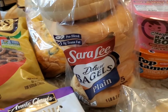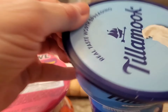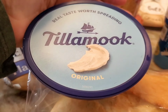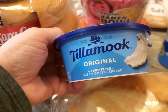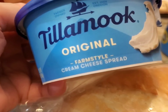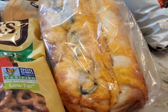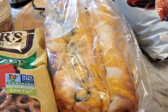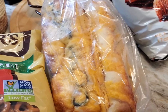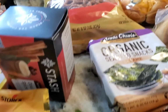Let's see, got some plain bagels, and to go with the plain bagels, oh, here it is. Tillamook is a local dairy company in the area, the Northwest. I live in Washington State, and this says that it's farm-style cream cheese spread, so we shall see. Oops. Anyway, I thought that would be good on bagels. I got some jalapeno cheddar French loaves. This is good with the recipe we're doing for dinner tomorrow night that I got the onion and peppers for.